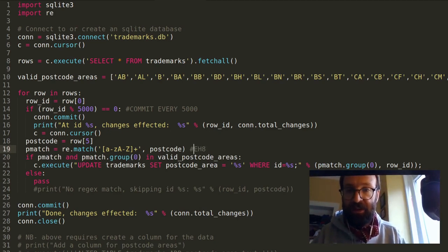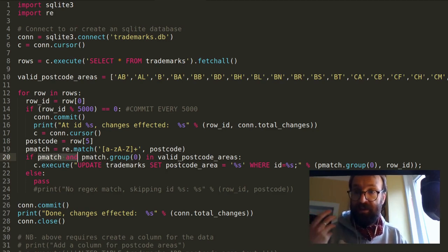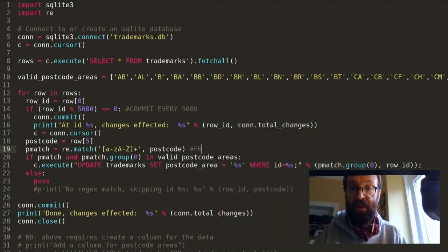So this one basically says, give me alphabetical characters and keep going until it stops. What that does is return a match object. If it doesn't match at all, it'll be None, so this if check will fail. If it does indeed exist as a match, you can call group, and group 0 will give you the first actual value of the match. So the first value in EH8, say, would be the actual EH characters. So you'll get a string back.